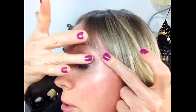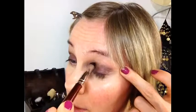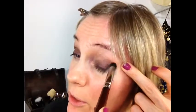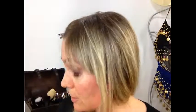Now I feel I kind of need a smaller brush because my fingers start to feel a bit clumsy. Then I'm just taking a really soft blending brush, going around the edges a little bit more. And this is kind of a black and burgundy with fuchsia shimmer in it, something like this. It's a really pretty color by itself, even. It actually, now when I think about it, really reminds me of a L'Oreal color.